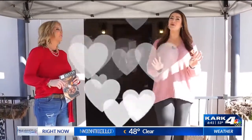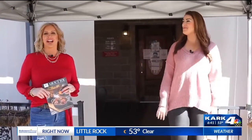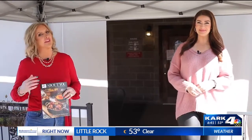Check it out. Okay, Heather, it is time for week 4 of the Cajun Bucket List on our final stop. And we could not end this month without the Faded Rose. So if you haven't seen our whole list, grab the AY magazine, look at the whole list, because it is time to eat some yummy food. We're going to take you inside.